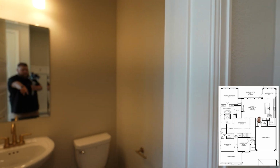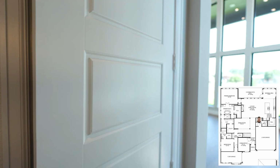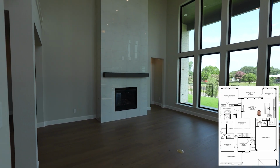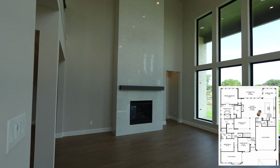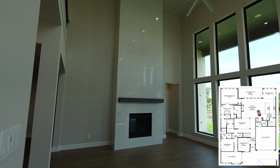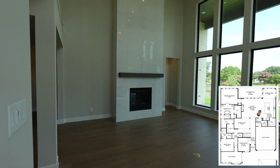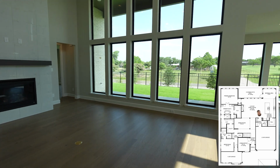Powder bath. Let's check our closet. Coat closet, not pantry. Look at those windows. And the fireplace. Stone, tile, all the way up, which I feel like with a high ceiling, is absolutely necessary.